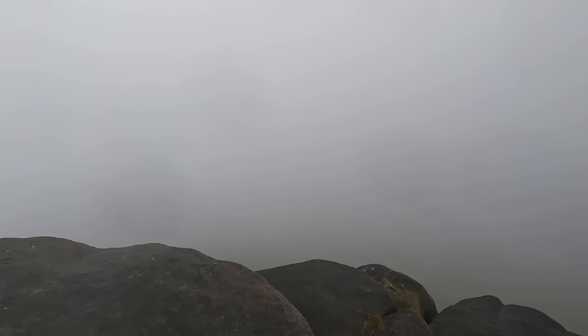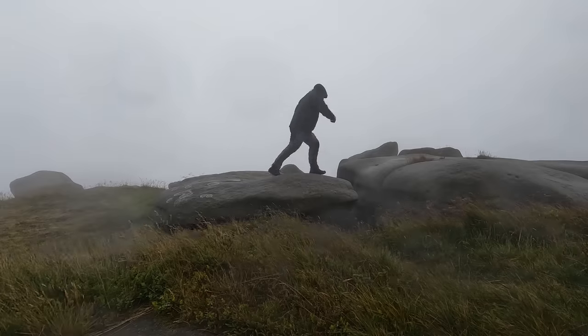So this is where we had all the great views yesterday. Massive drop down there. Just can't see it. Very different picture today. Just like Tom Cruise, I do all my own stunts.